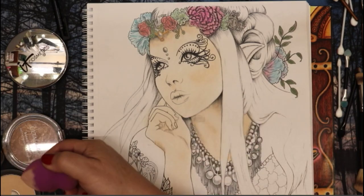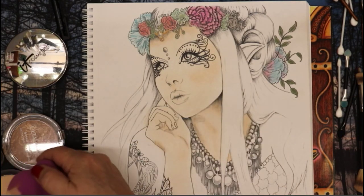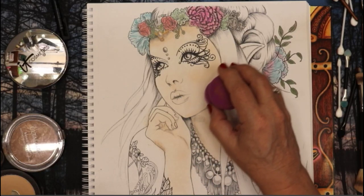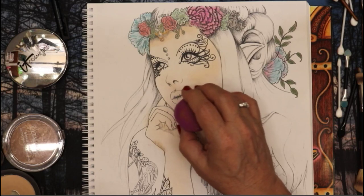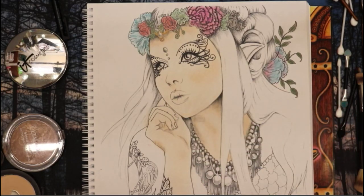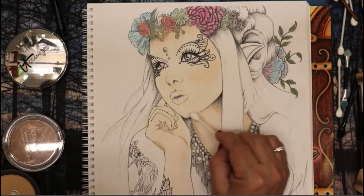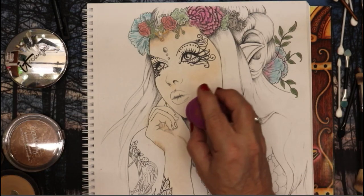She's gonna have a little shadow, like a little bitty shadow. Let me get the point, tippity tip tip. This is not as easy as it looks. Thank you, Pickle. I just feel like I'm gonna mess it up.